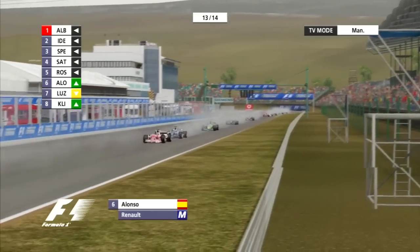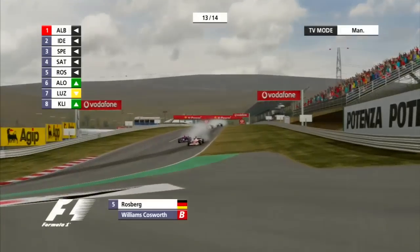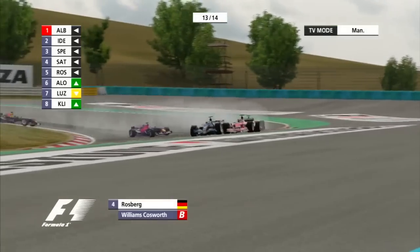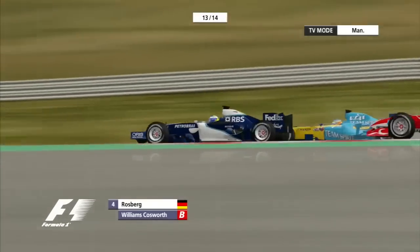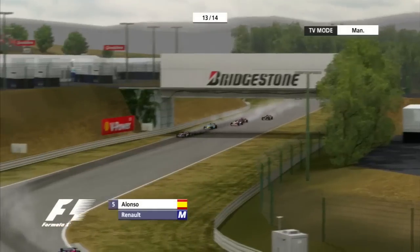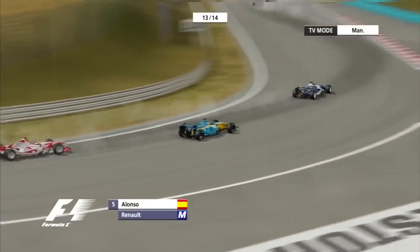What about the next guy? Nico Rosberg. Rosberg's trying to get past Takuma Sato, of course. Will Rosberg get past Sato? Yes, he will actually. He's got the inside line. And he's just about been able to take that off of Sato. And we got Alonso, who also got past Sato. Sato being pushed out wide has really compromised him there.